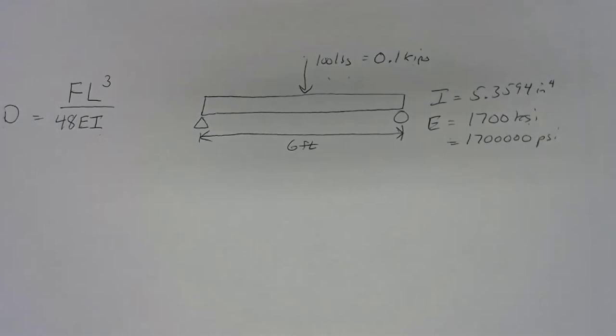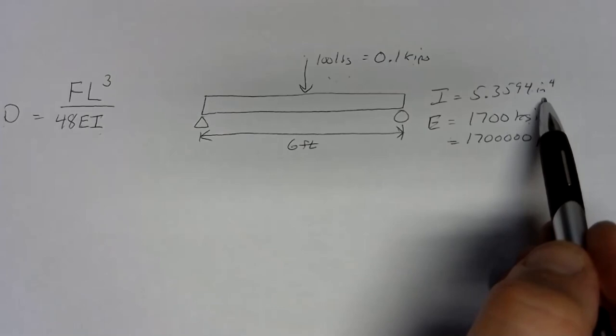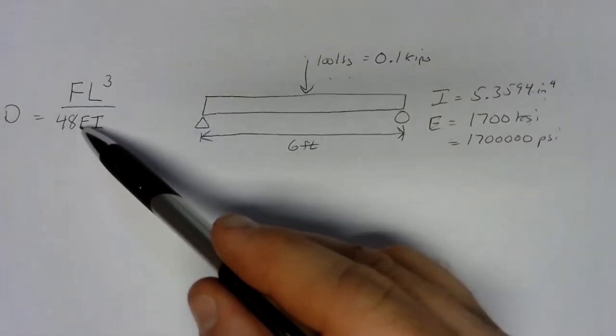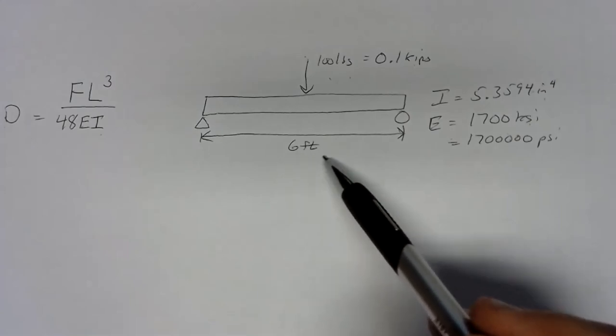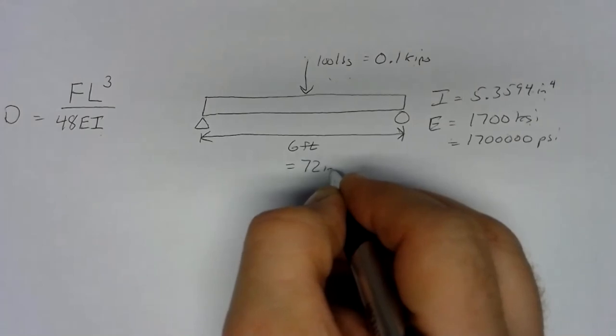The length units we really don't have to worry too much about as long as they're consistent. Those we don't get a lot of choice in because typically our moments of inertia are in inches to the fourth. And for everything to cancel out properly, we need to have our lengths in inches too. So be careful if you're given a length in feet, you're going to have to turn that into inches.